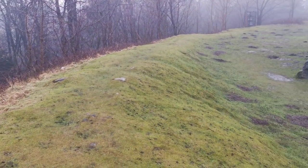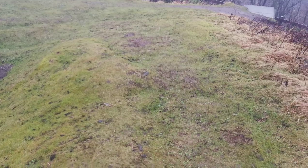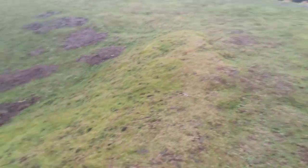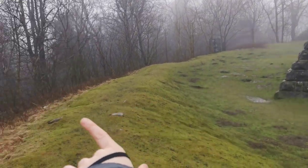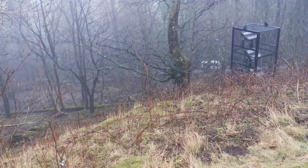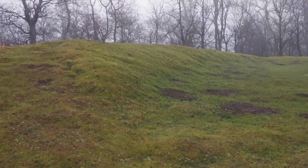There is this wall actually here. Does this have something to do with the fort? It's pretty prominent. Oh, it is tight. It's about like a castle, isn't it?